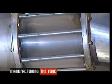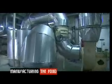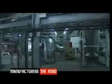The drying takes place on 7 decks, with hot air blown up from underneath. Kibbles go from one deck to another every 10 minutes in batches of 500 kilograms to get to ideal moisture levels.